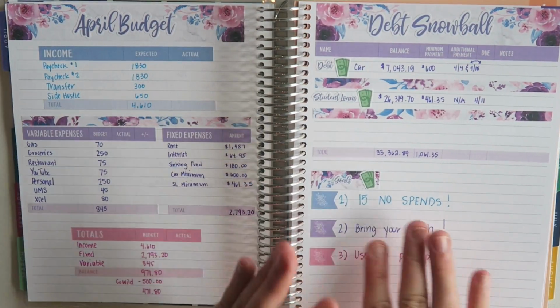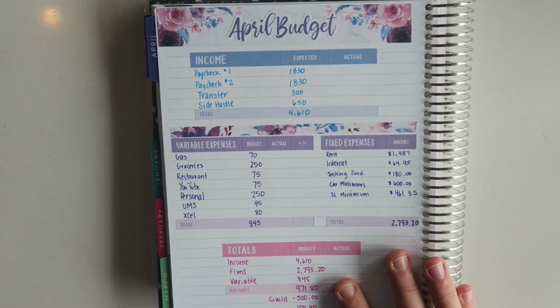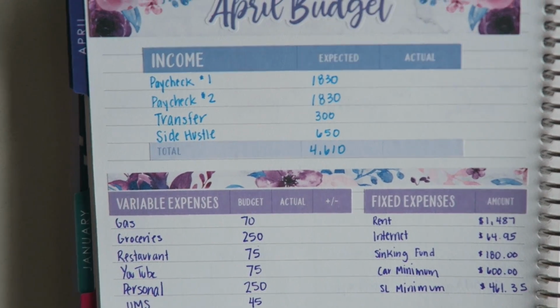We will deal with this side in a moment. I think we are all curious about where the money went. So let's zoom in a little bit, shall we, and see how I did.